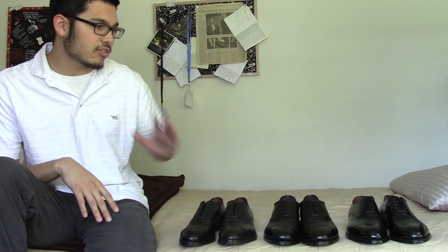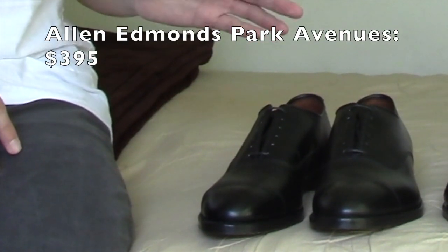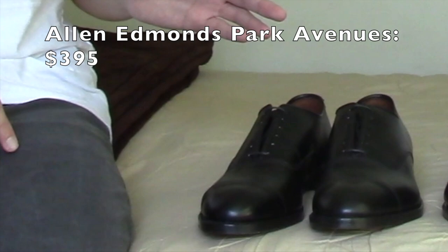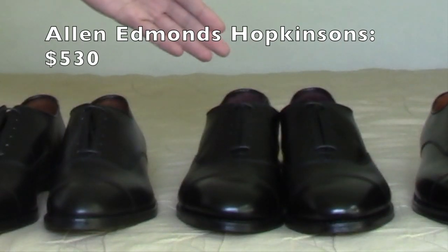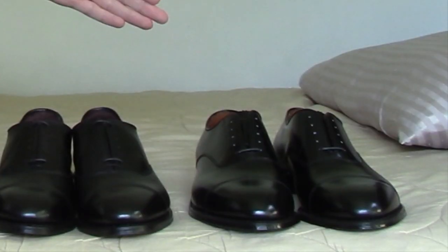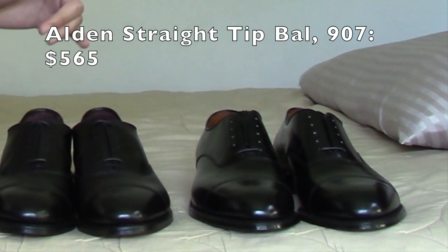So what are we looking at here today? Well, we're looking at three different dress shoes from two different shoe companies. Both of them are considerably heritage American dress shoe companies. Right here closest to me, we have the Allen Edmonds Park Avenue, which costs $395. Right here in the middle, we have the Allen Edmonds Hopkinson, which costs $530. And down at the end, we have the Alden straight tip Balmoral Oxford, the number 907, which costs $565.